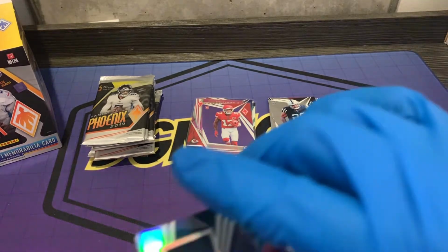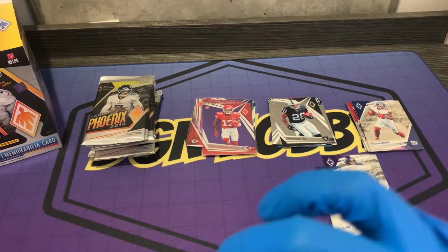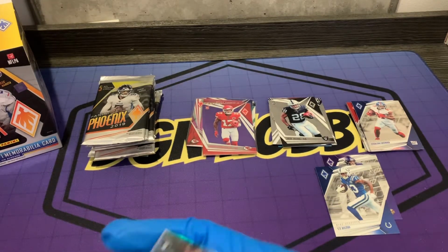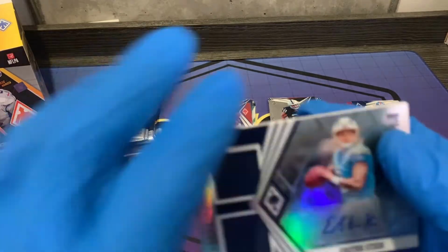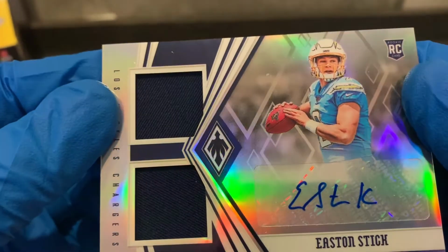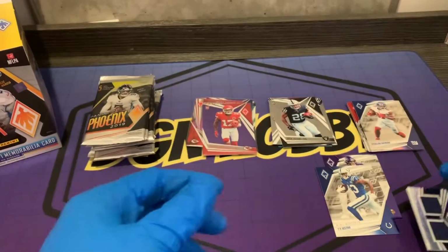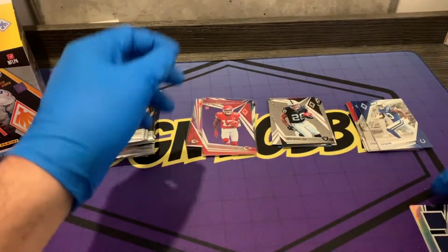I might hold on to Easton Stick and see what happens to him. I might get a chance. Alright, so this card's a little too thick for that. I'm just not gonna ruin it. Not bad. Houston stick. Okay, well, I'm feeling.